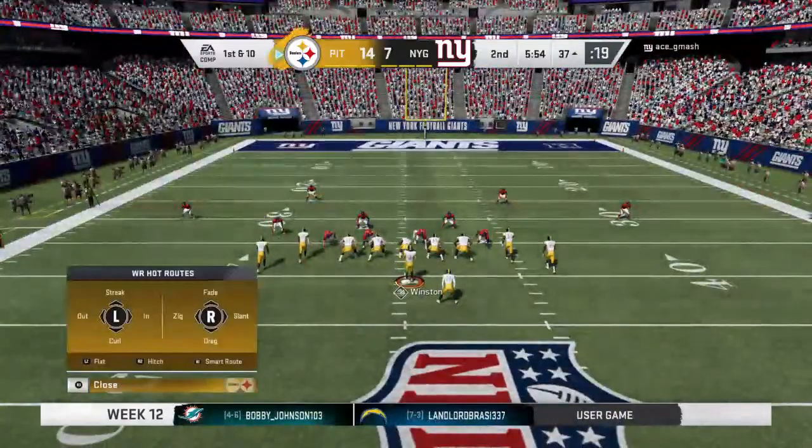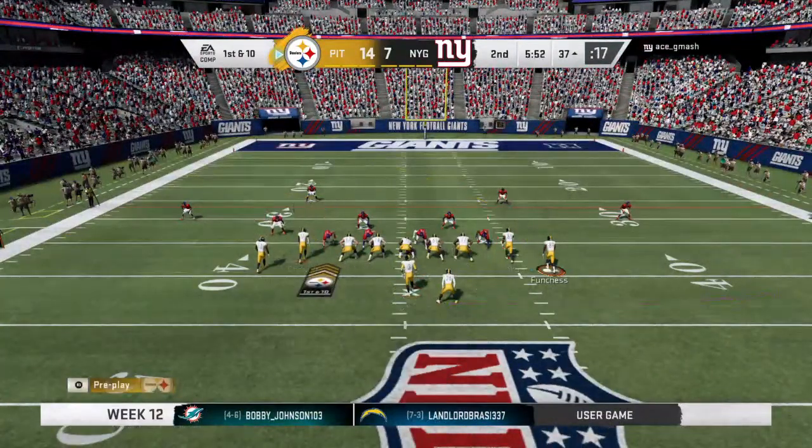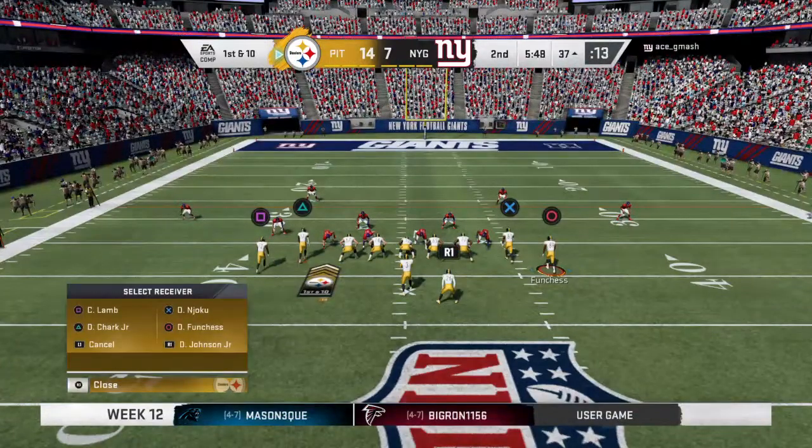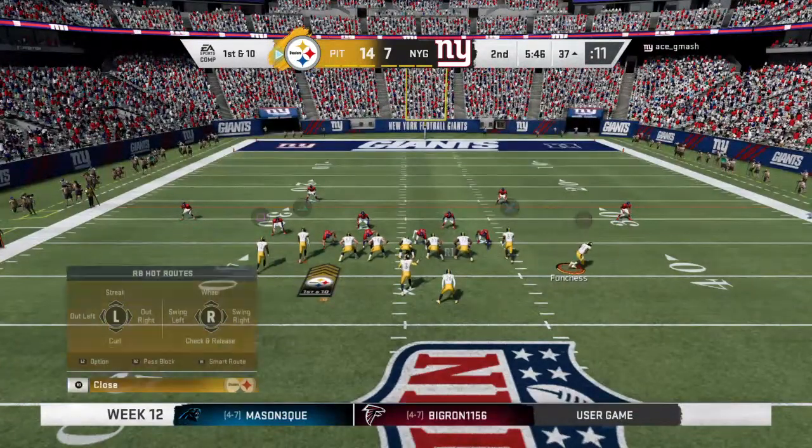Ready? Blue ready. Swing, everything. What's tight? Tight is right. What's tight? Tight is right. Foot in, check. Foot in. Easy, easy, easy.